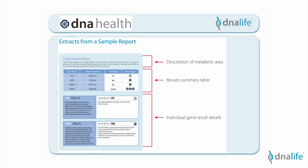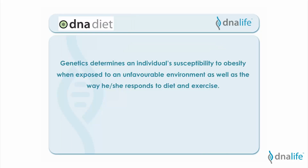Just to show a small extract from a sample report, the reports are laid out in a user-friendly manner for the practitioners, where we give a description of the metabolic area which is being analysed. We show a summary table with the genes comprising that metabolic area and an impact factor that we've assigned to those genes, so one can easily see at a glance whether there are any high impact markers that need closer attention. And then we give individual gene result details, which is gene specific content and recommendations for the practitioner on how to action and intervene on any genetic variations that have been identified.